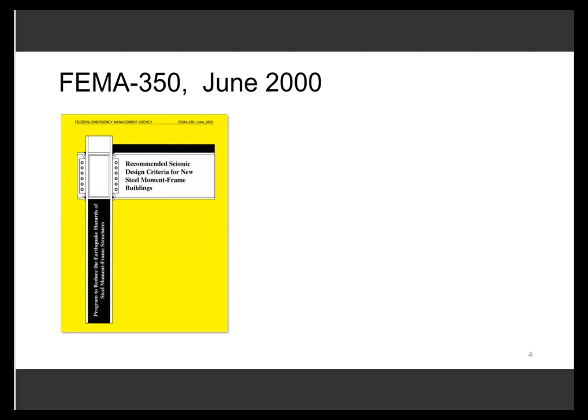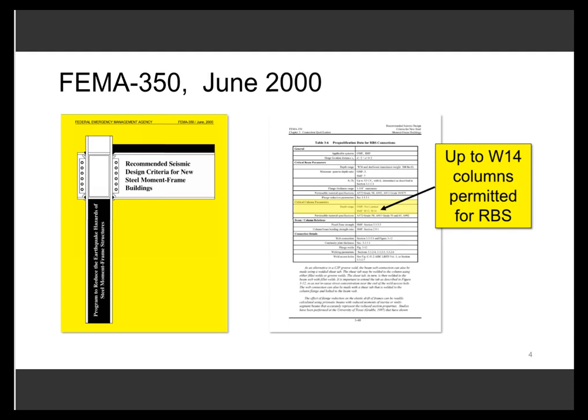But fortunately for me, there was some cleanup work to do in the early 2000s, even after FEMA 350 was published. For example, in FEMA 350, the RBS moment connection was pre-qualified, but only for columns up to 14 inches deep. Good luck designing in California with those kind of options. So one of the things that I did as a graduate student is I helped with doing connection tests for 4 different projects that wanted to use deep columns but were beyond what had been tested at the time.